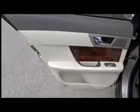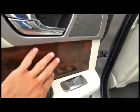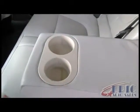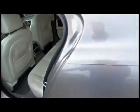Back seat has the same door panel design. Do have this little cubby down here at the bottom, power windows, wood grain on the door panel. You got these rear pockets. Leather in the rear is actually conditioned good. Cup holders. Rear AC and a little compartment right there to, I guess, store a couple of items. Let's go ahead and jump over to the other side and get a closer look.